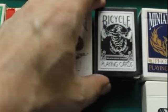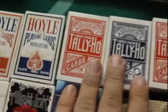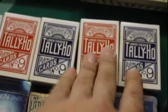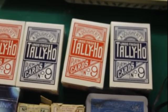A Ghost, Black Tiger, Phoenix, Alchemist, Alchemist X, Hoyle in red and blue, Tally-Ho Circle Backs in red and blue, and I got two more. These ones are brand new, although they're not sealed or anything like that, but that's how they came. If you want to trade for them, I'm open to that.